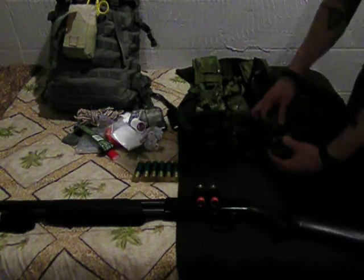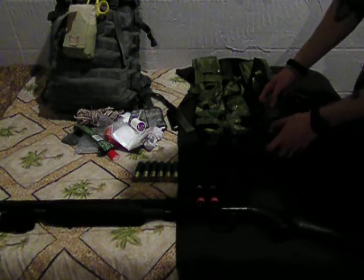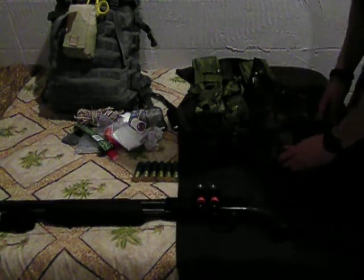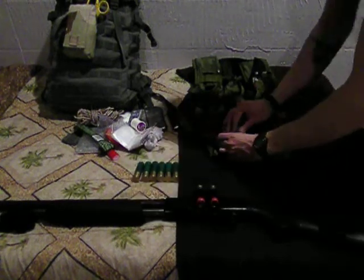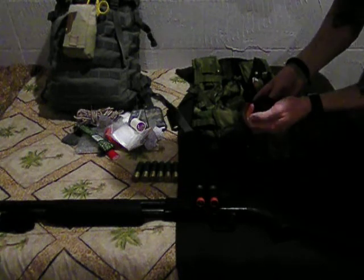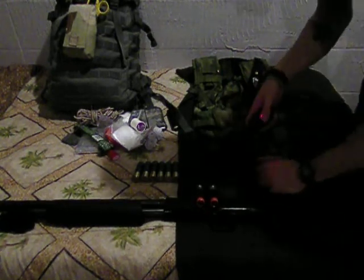But obviously you can see here, I got a pouch full of, let's see, 9 rounds of buckshot. Just never have too much, but that's all I got. In here, I have just a small stun gun, less lethal. That zap right there, it's very loud.